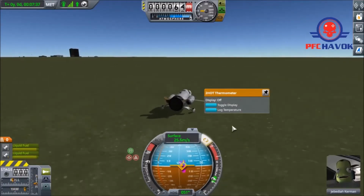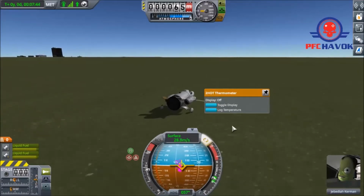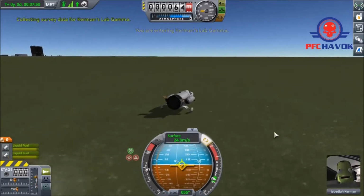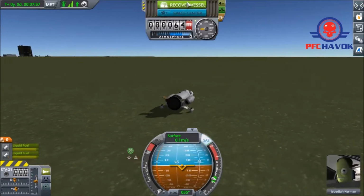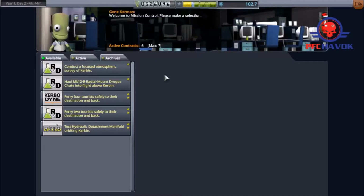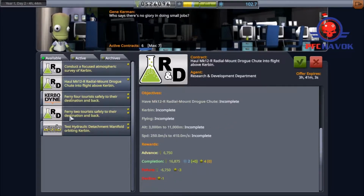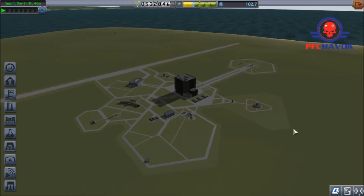Come on. A little closer. Slow it down, slow it down. Got a little antsy there, saw our speed was climbing. There we go. Log temperature. Completely off. Turn on our brakes. And recover our vessel, completing this mission. Got 102 science. We got a poo-ton of money. Accept that contract. Yeah, we have a poo-ton of money.